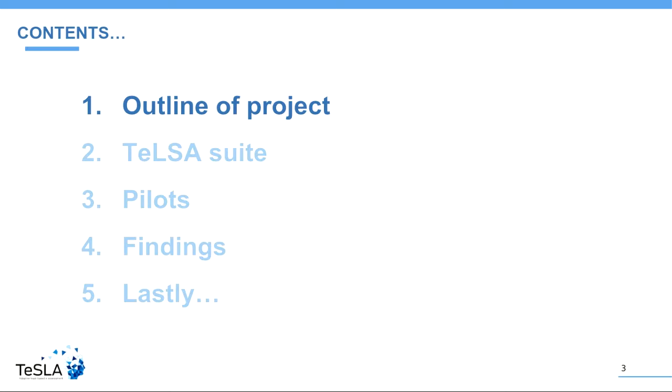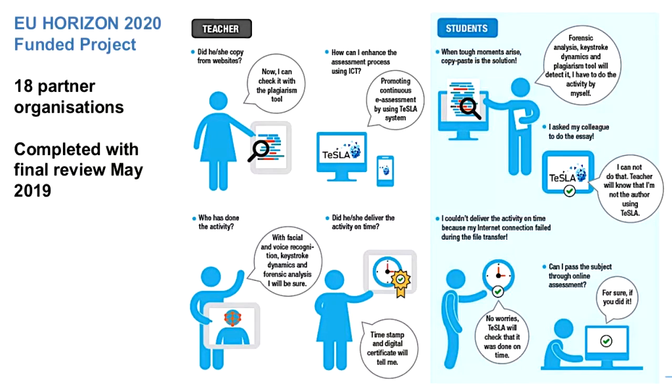So if I first of all look at the outline of the project as a whole, it was a Horizon 2020 funded project, which is the EU strand of research funding, and it has 18 partner institutions, so 7 universities were involved in piloting, and there are other universities involved in ethics and quality assurance. There were technical organisations providing the technical solutions that we needed, and an education delivery partner who helped bring it all together, and who I believe probably created these 2 images.